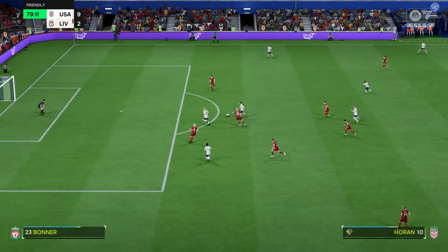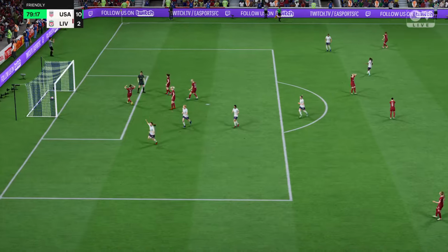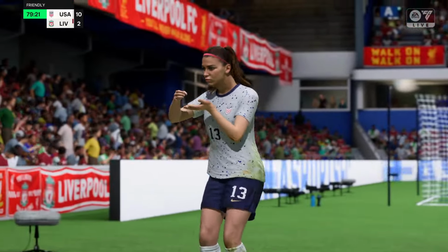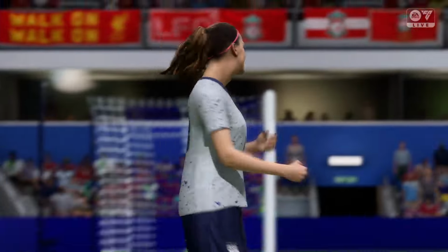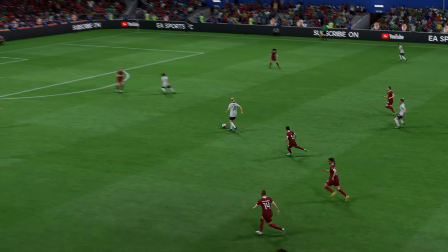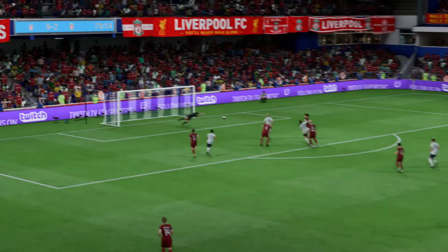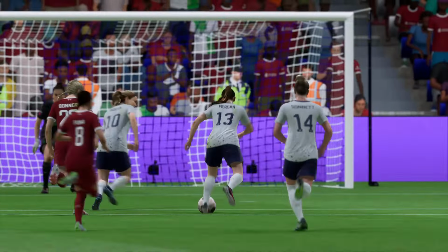Horan. There it is. Dispatched well, much to the delight of the fans. Well, here we can see it again, and sometimes when you're through one-on-one, it's easy to be caught in two minds. She was just really composed, and the keeper had no chance.